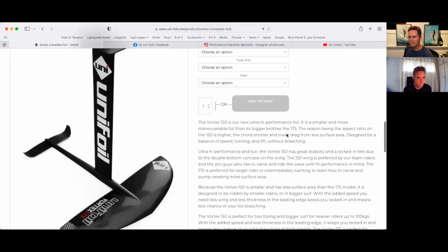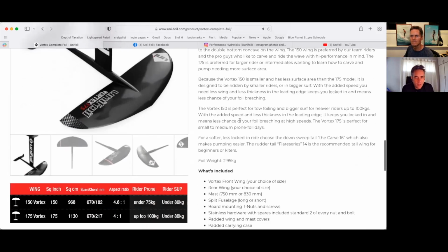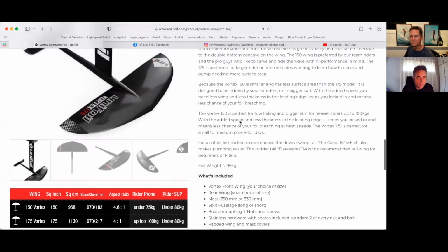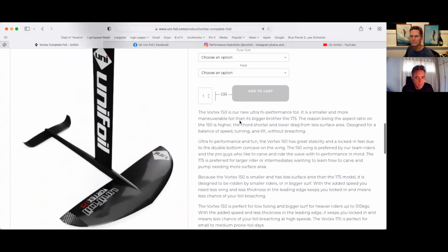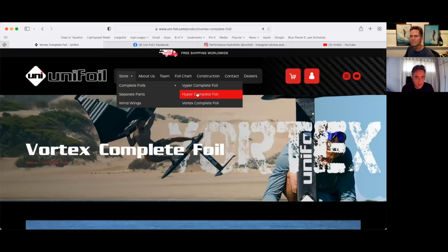So Signature Foils approached you because they heard that you're making good foils, and then you started making designs for them. So how did that relationship work, and then how did you start your own brand? Because it's a little bit confusing, because their foils are exactly the same as yours, or are they different? No. Only when we first started. So the Vortex, they called it the Stealth, and then ours, the Hyper, they called it the Albatross. But they have got their own designer now, because obviously we're totally independent now.